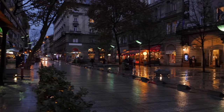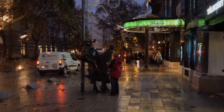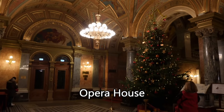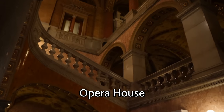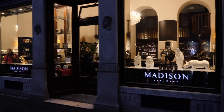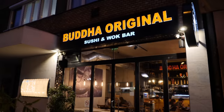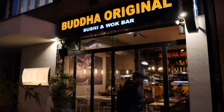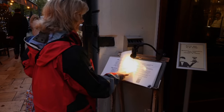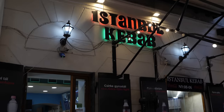There are many different areas of the city where you can find theatres, shops, restaurants and bars to suit every taste and pocket. We didn't find any of the food particularly cheap, but the drink certainly was. We even found a great Turkish restaurant.